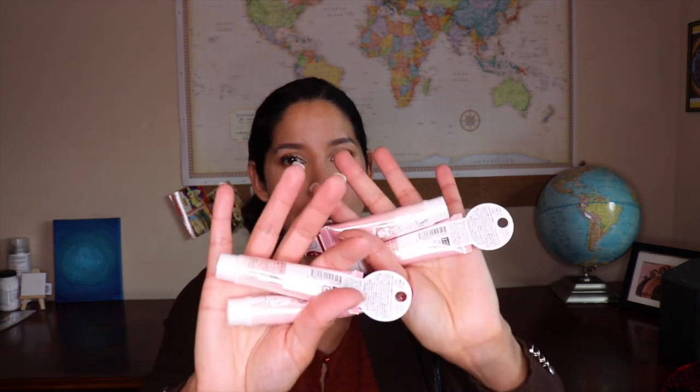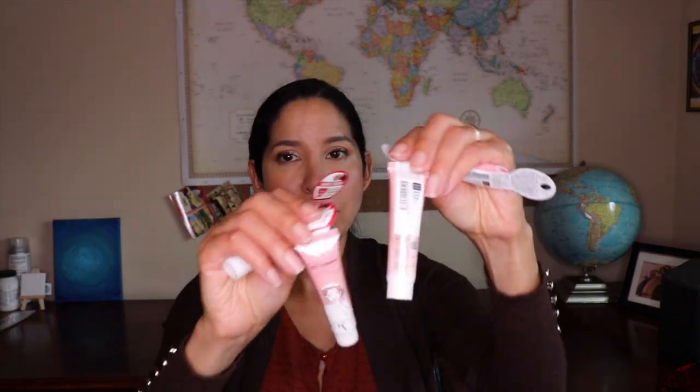Then I picked up some of the lotions that Dominique showed you, and I got all of the scents the same. So these are all rose. I picked up 4 of them, and they're just little hand lotions that you can easily put in your bag. So those are cute.